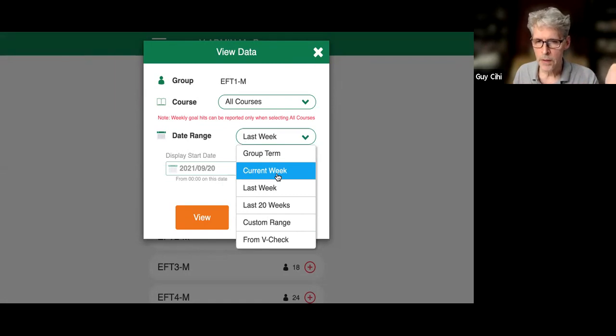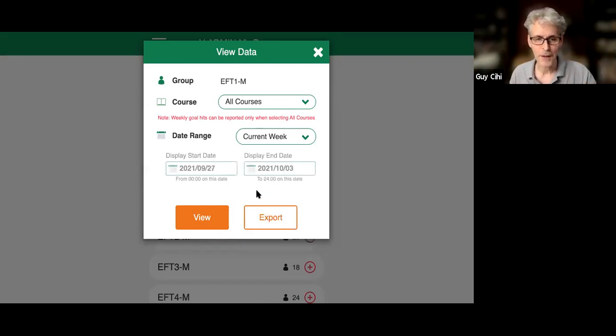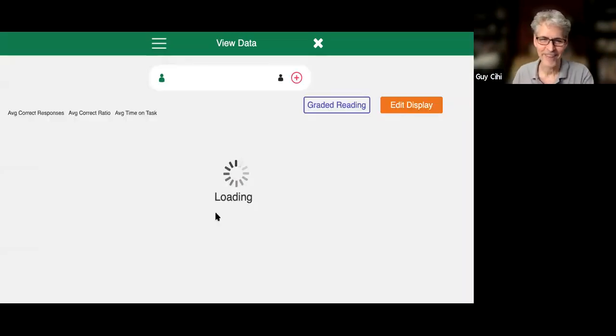A week starts Monday at midnight, and it ends Sunday tonight at midnight. And so they're supposed to do 420 correct responses. So let's see how they're doing. What are they?